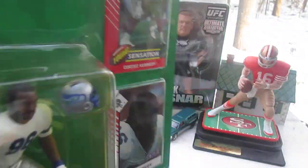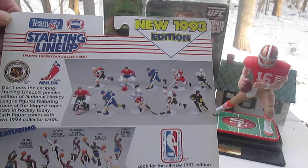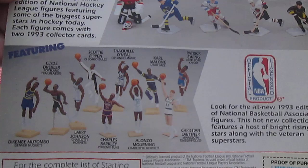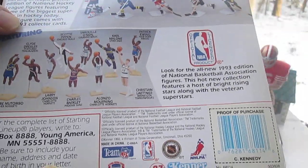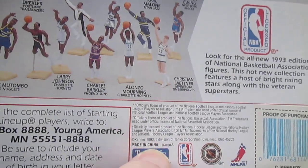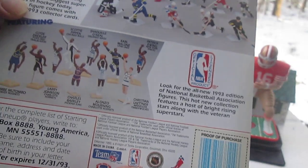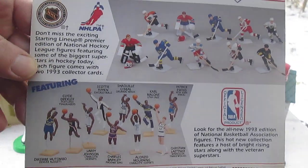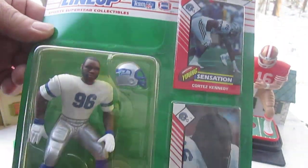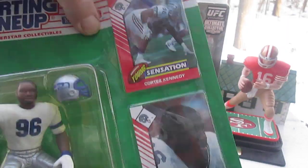And very basic, 1993, so starting lineups were out for about 5 years then. Let's see, we got some hockey guys right there that you can get in that year, and some basketball dudes. We have a copyright right there of 1993, made in China. C. Kennedy, proof of purchase. Some cool ones there. Football's my favorite. I collect all four sports.